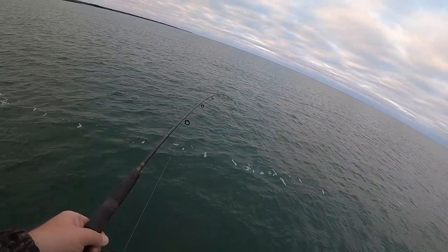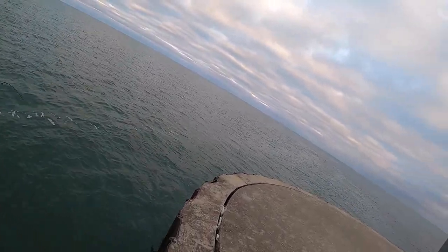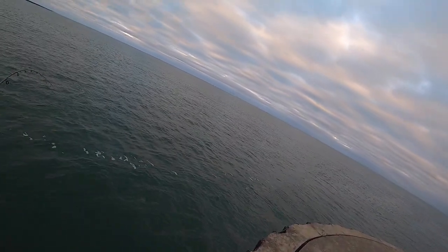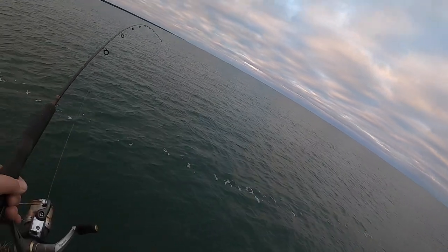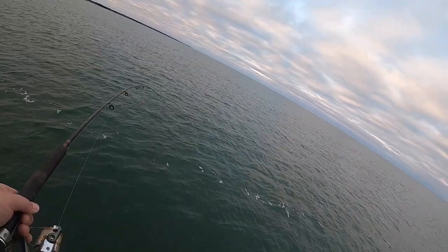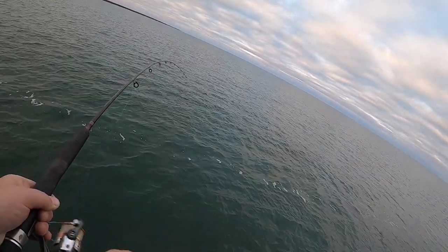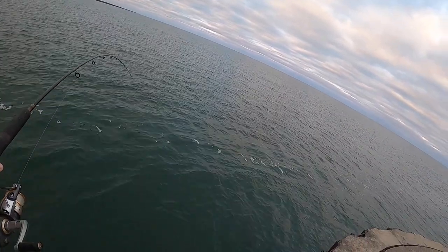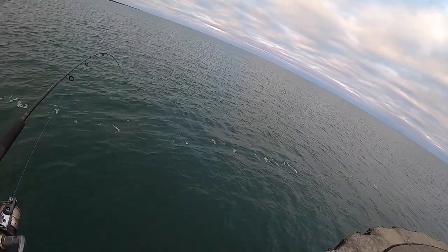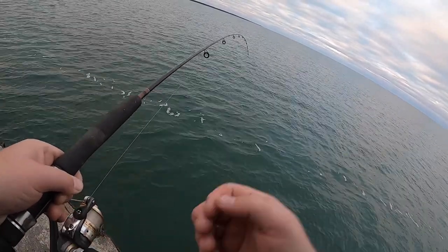What color you got on? It don't seem like it'd matter for bass. I mean, if that's what this is. No. They actually get a lot of Lakers here too. The guys that are fishing whitefish usually pick up some Lakers. Yeah, I never actually caught a Laker. Did you? I've still never caught one. I didn't realize what it was.